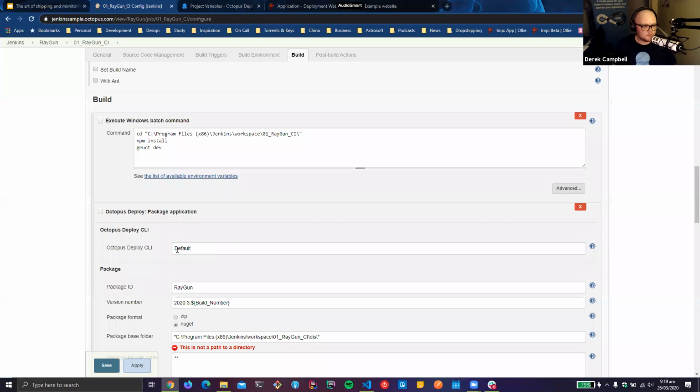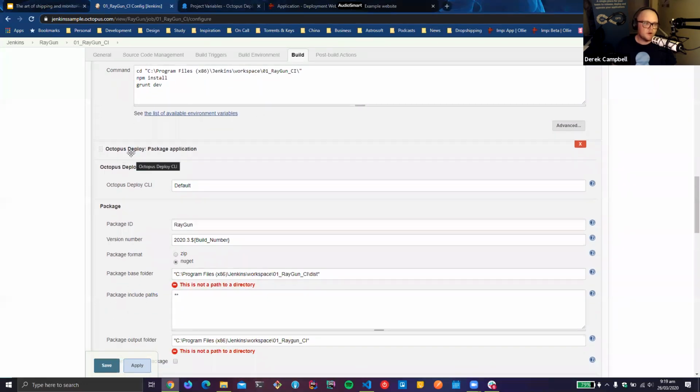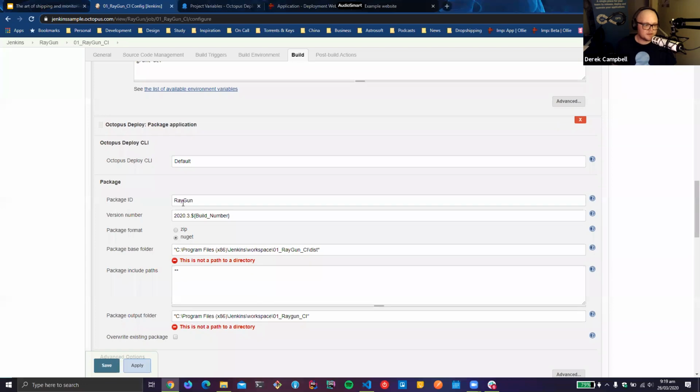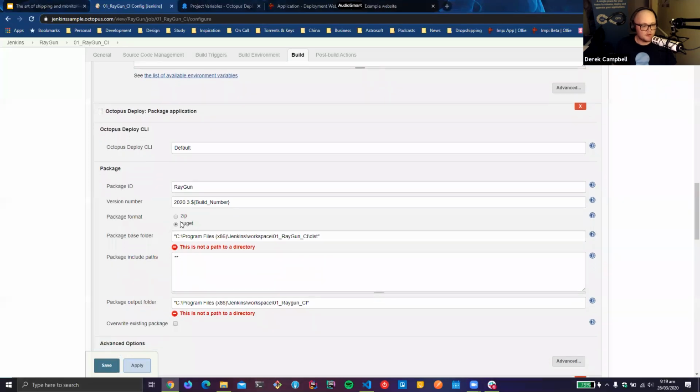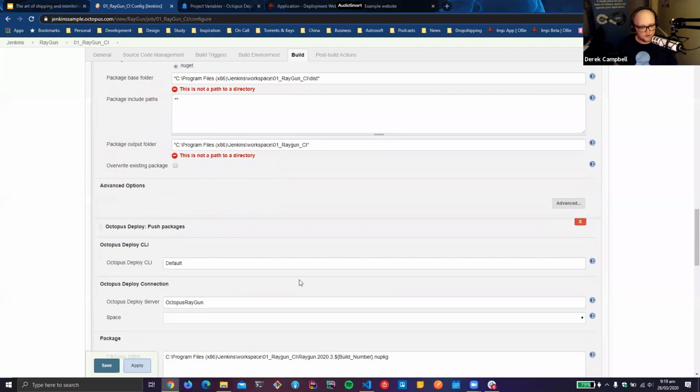Okay, so we've got the Octopus CLI, and these are all steps. Without installing the extension, you won't be able to use any of these steps. So that's just something to be aware of. We're specifying the package ID, which is Raygun. We've got the version number, which will be changed there. We're generating a NuGet package. You can also do zip as well. As you can see here, we're specifying the dist folder, and then we're grabbing everything within that folder. And then lastly, we're outputting the NuGet package.